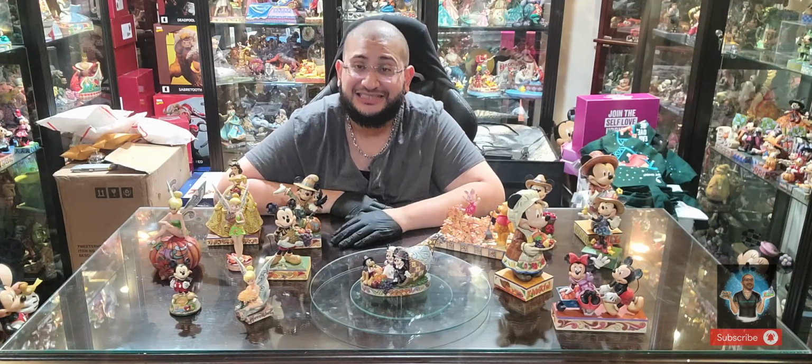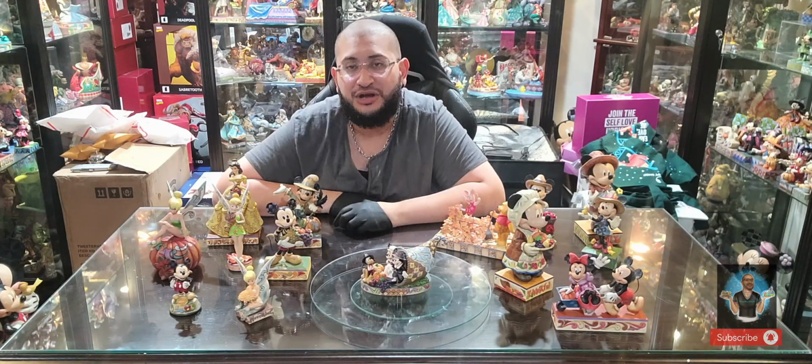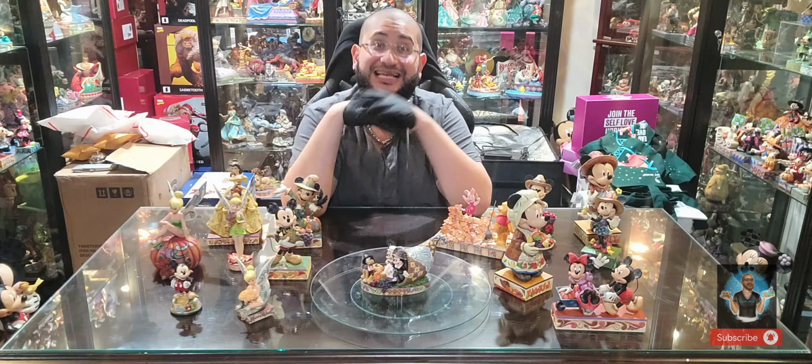But the scale on this is so tiny. It's a really tiny piece. I was expecting something larger, and when it arrived, it was like, there's no way this is the piece, because I never actually saw a video or a size reference for it. And it wasn't until I purchased it that I was highly disappointed.